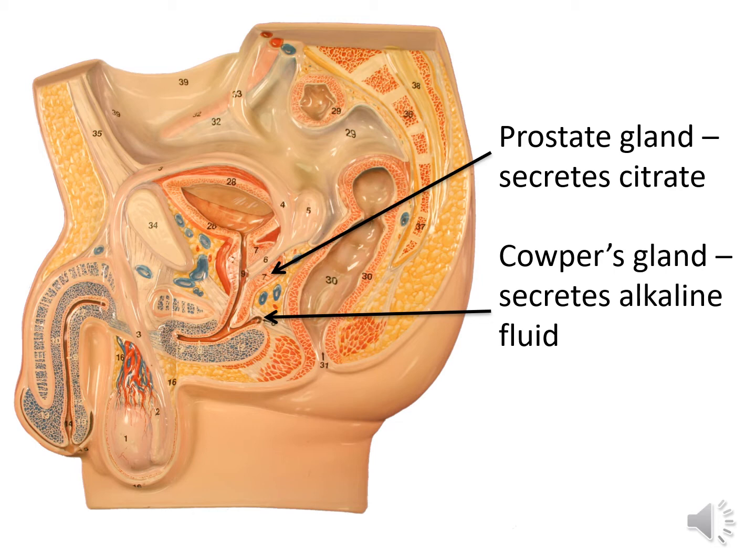Our next structure is the Cowper's gland, or the bulbourethral gland. It secretes an alkaline fluid that, rather than feeding the sperm, turns out it provides the sperm with a little bit of protection. The female vagina is rather acidic, and the Cowper's gland will secrete an alkaline fluid. Alkaline? That would be a basic fluid, so it's going to neutralize the acidity of the vagina. So we've got our own Tums and Rolaids. The sperm have their own Tums or Rolaids in the Cowper's gland, secreting the alkaline fluid there.